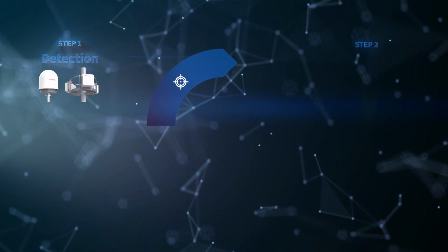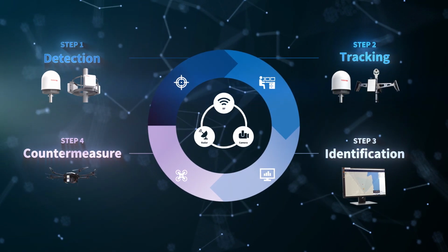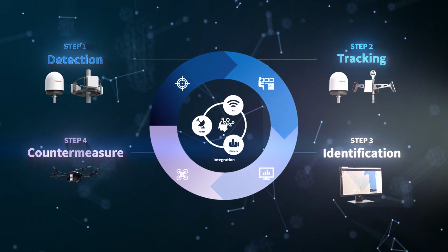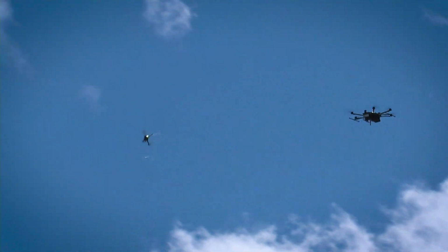Toshiba's counter-UAS solution responds to suspicious drones in 4 steps: detection, tracking, identification, and countermeasure. These goals are accomplished thanks to a secure multi-layered system integrating various devices with different strengths.